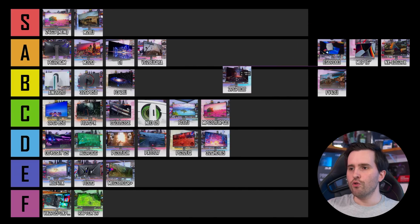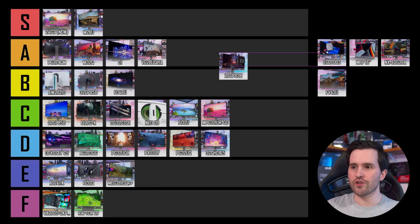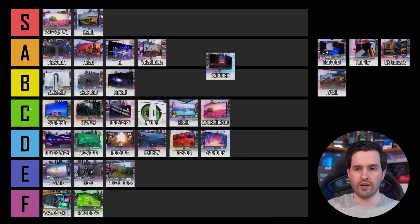Next up, we've got the LG 27GP83B. So this is a pretty good monitor. So let's slot it up here for the time being in the A or B tier. This is very similar to the 27GP850 that we slotted into the C tier earlier. So it is a 27-inch 1440p IPS monitor running at up to 165 Hz.